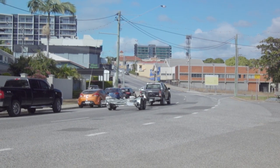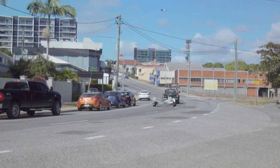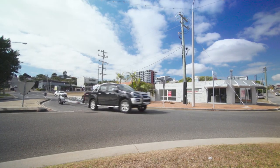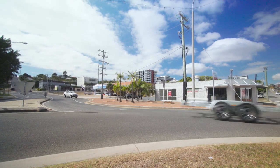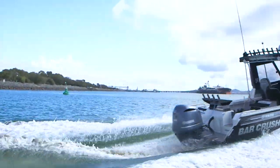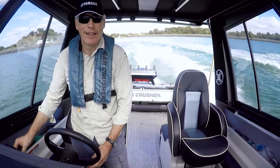Take the next right, then enter the roundabout. Okay, no problem. All right, there's the end of 6 knots, let's go.